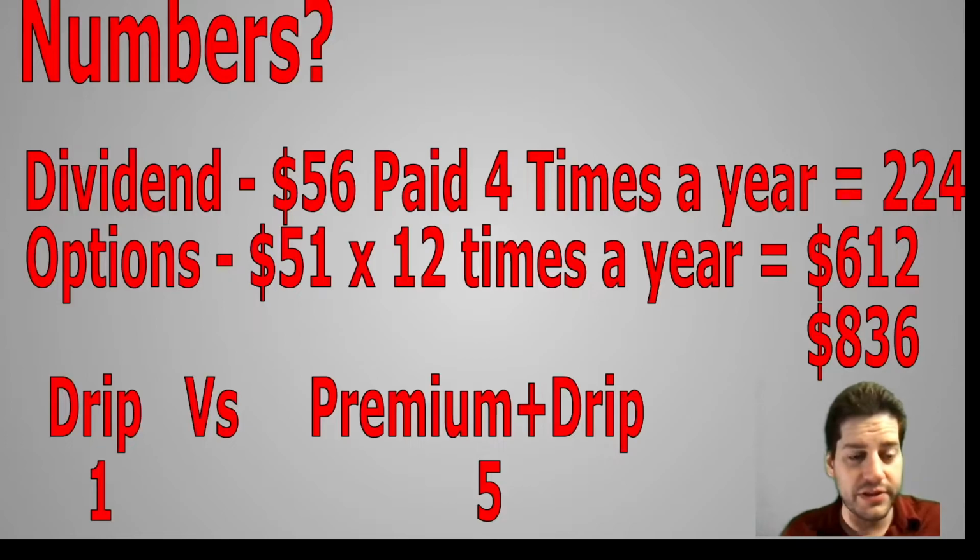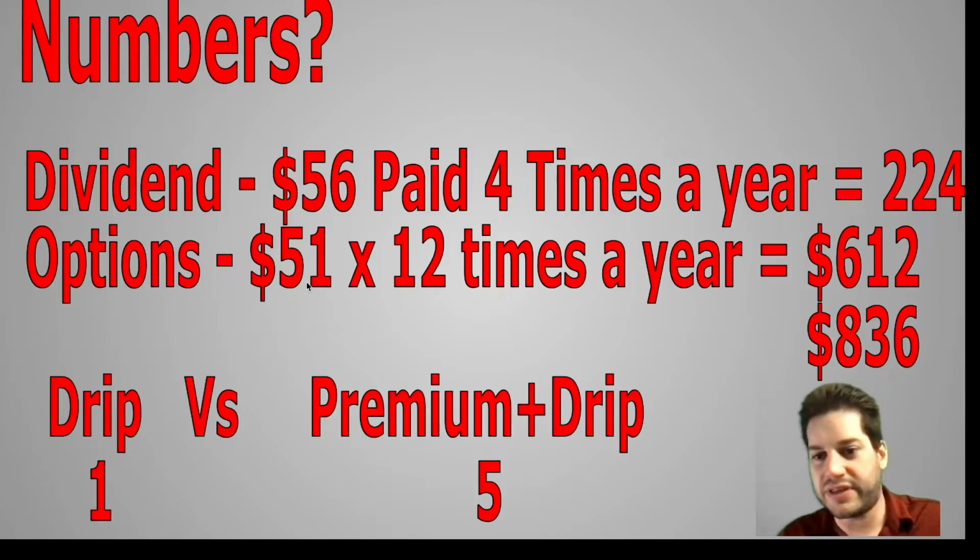All right, so looking at the numbers, if you had 100 shares of Microsoft and it paid a dividend 4 times a year, you would have made $224 off of that position. But if you sold options 1 month out and you did that 12 times a year and got the same price, this is ballparking it, you would have got $612. You can make more if you go closer to the money, but for the example we did, we're saying you did that same thing. So this is a ballpark if you continually do that for the year. When you combine that, instead of making $224, you would have made $836.